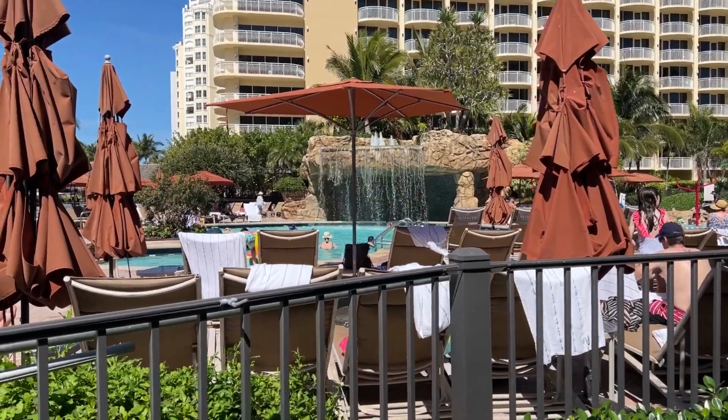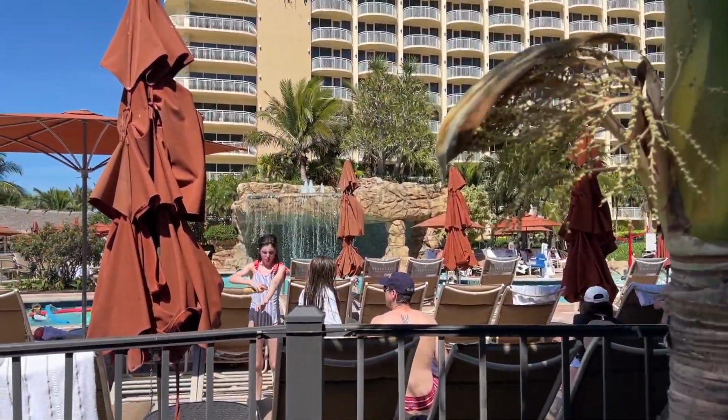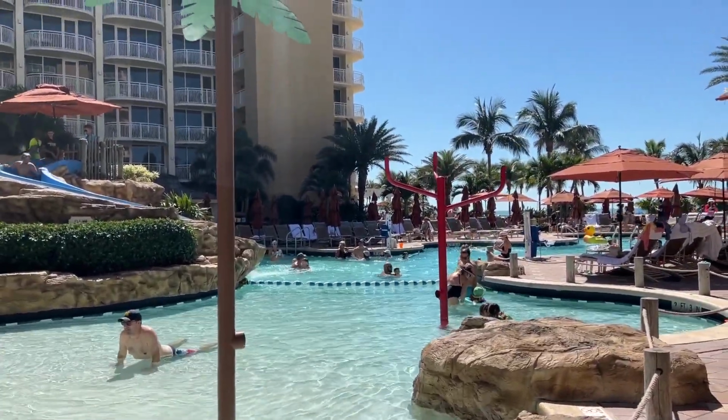To the right of the main lobby is the secondary pool, which is more kid-friendly than the other one. It features a water slide and a waterfall, which is pretty neat. And here is the secondary main pool, a little bit more up close. There's the water slide to the left.